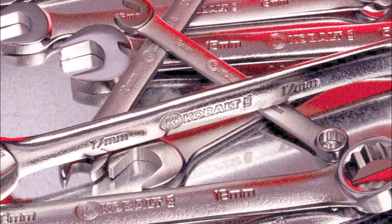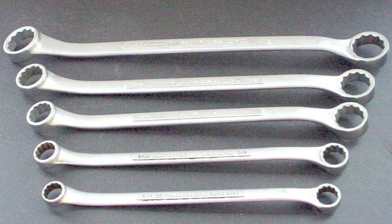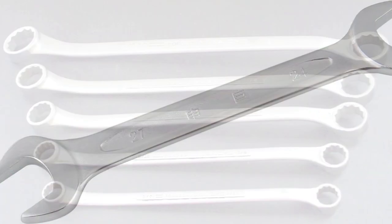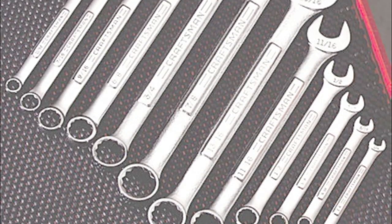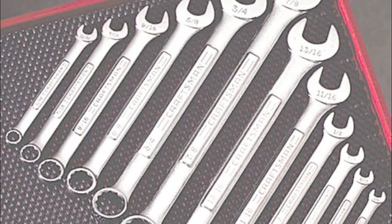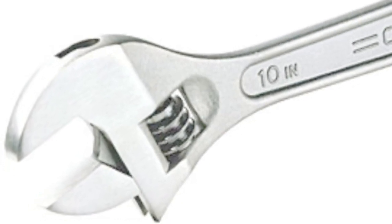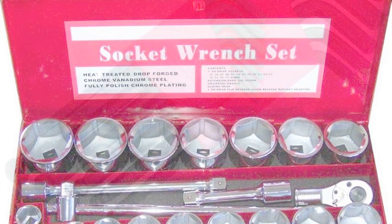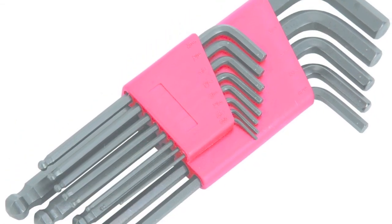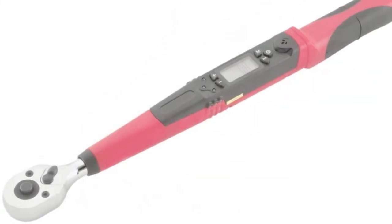There are many styles of wrenches that are used by the small engine mechanic. These include box end wrenches, open end wrenches, combination wrenches, adjustable wrenches, socket wrenches, Allen wrenches, flare wrenches, and torque wrenches.